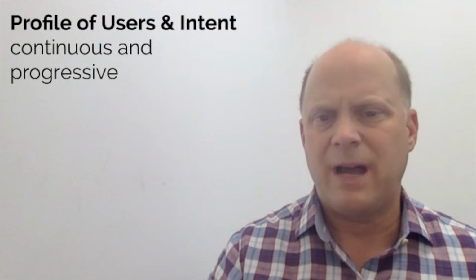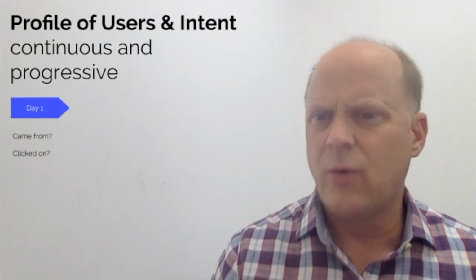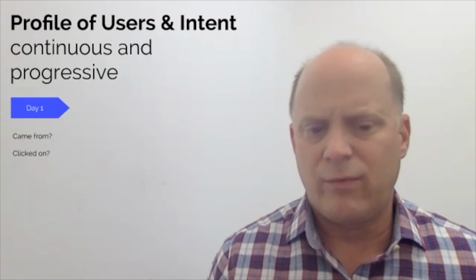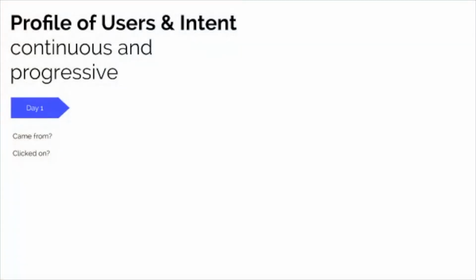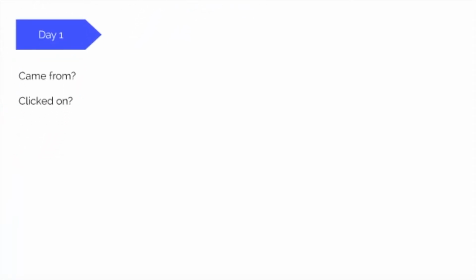My experience here is the more you can do this continuously and progressively, the more success you're probably going to have. What do I mean by continuous and progressive user profiling? Let's say you have a web-based product acquisition. The first day, the visitor, potentially a new user sign-up, came from somewhere. Let's say it's a referral from Google, or they came from a direct marketing campaign hit, and you know what they clicked on when they showed up. So you know something about these users. That's good. You should use it. Use what you have as that user experience progresses, and also try to build on it.